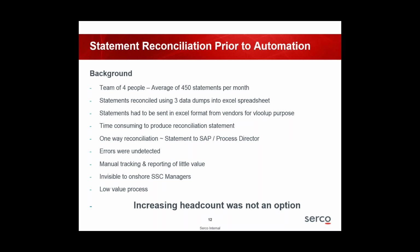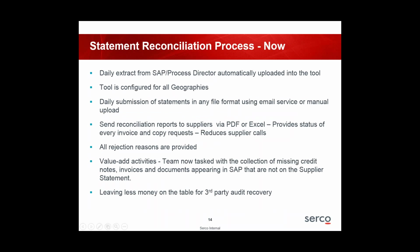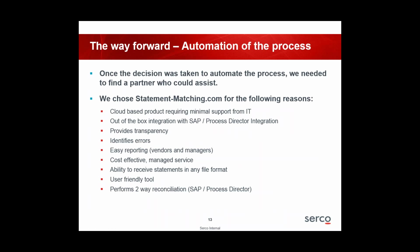Until we decided to automate or looked at the possibilities of automating, my hands were tied, because increasing headcount was never an option. We're a diminishing business, and so therefore increasing headcount in this area was not an option, even though the business objective said this is how valuable it is to reconcile supplier statements. So the way forward was automation.